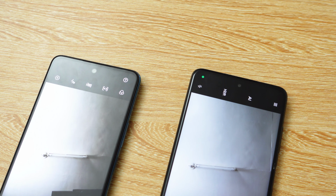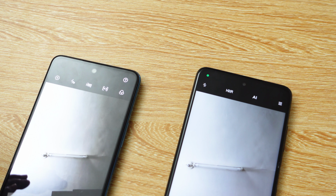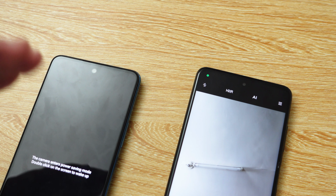But when it comes to the front-facing camera of these phones, you have a 20 megapixel sensor here on the X3 and a 16 megapixel sensor here on the Zero. So for all you selfie takers out there and those who like to vlog, I'm actually recommending the Zero here as compared to the X3.